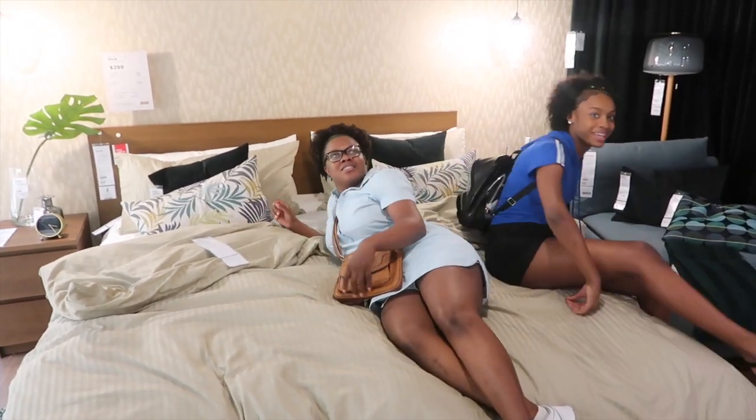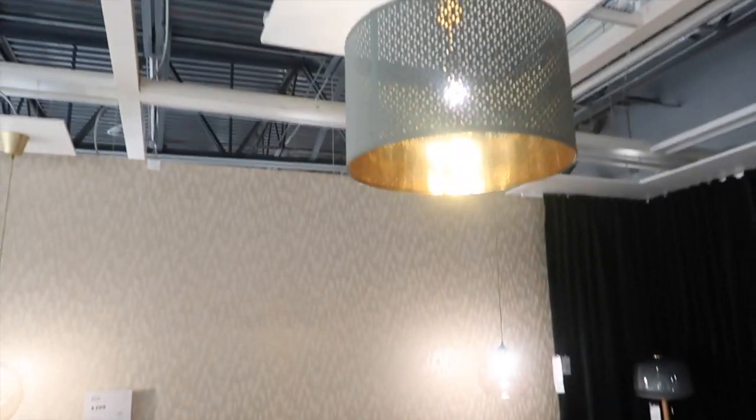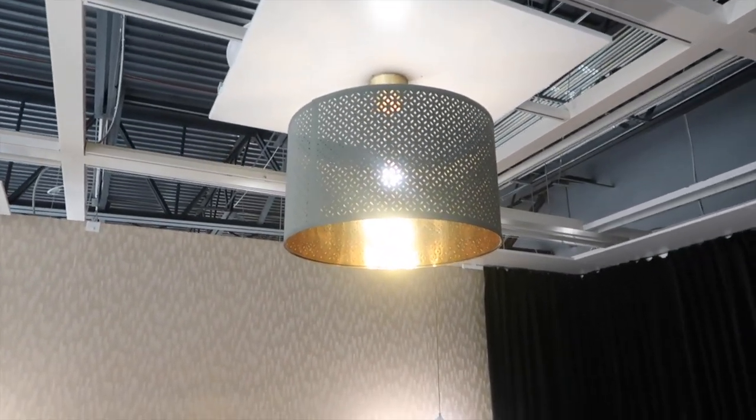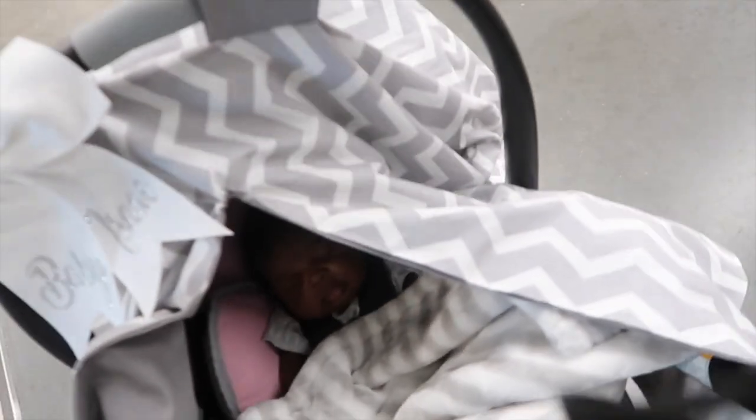You're trying to get a baby. That looks fun. That makes you always want chilling. I like this lamp. No, this one. Get your butt off me. Oh, look at this lamp, though. What do you think about this lamp? It's ugly. It's golden inside. Look at Nala. She's still sound asleep, child.